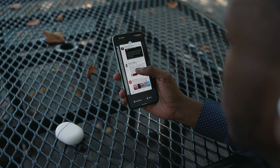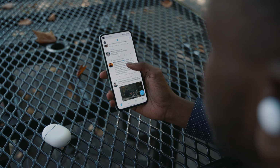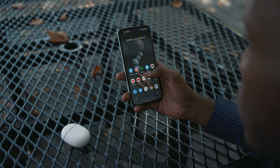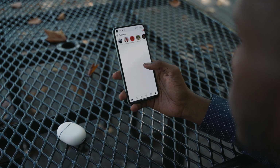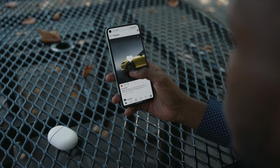Scrolling down on Facebook, Instagram looked very beautiful. Multitasking was great thanks to that 8 gigs of RAM. And even playing games on here, I didn't have any issues in that department as well. I played a lot of Asphalt 9 and Call of Duty Mobile, and it worked pretty well on here. The overall performance when it came to software, gaming, and even multitasking was wonderful on this device.